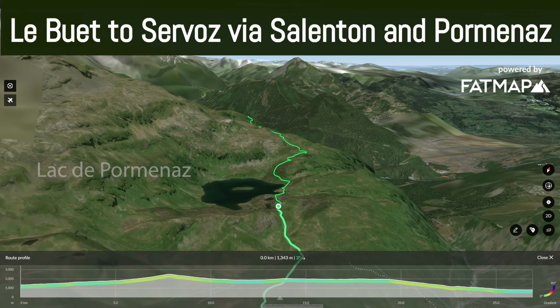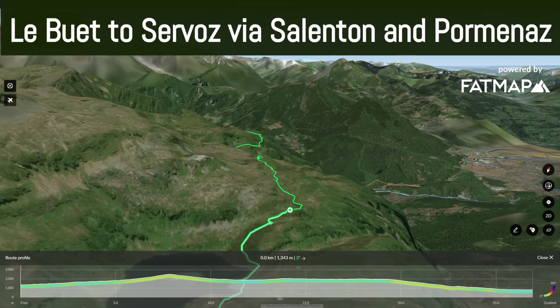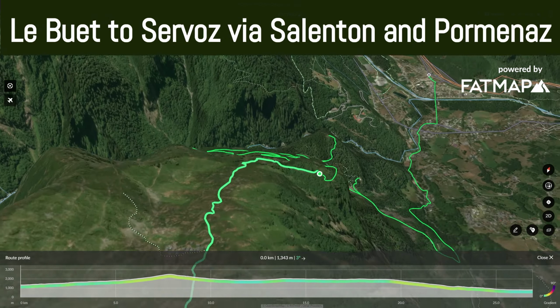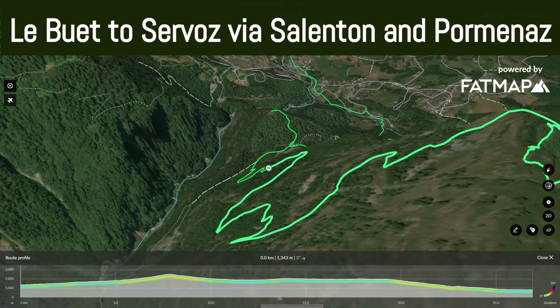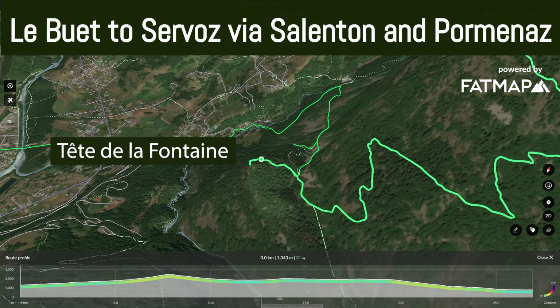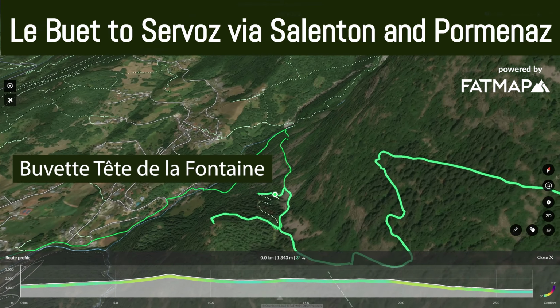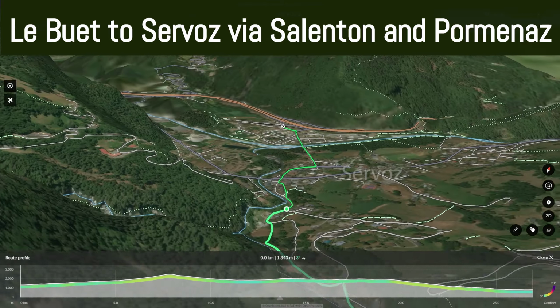We then head south towards Lac de Pormenaz and cross beautiful pastures on our way to the Chalet de Pormenaz. From there it's a long descent to the foot of the mountain. We will then take a short detour to visit the viewpoint at the Tête de la Fontaine, and we also visit the nearby Buffet before descending all the way down to Servoz, where we take the train back to Chamonix.